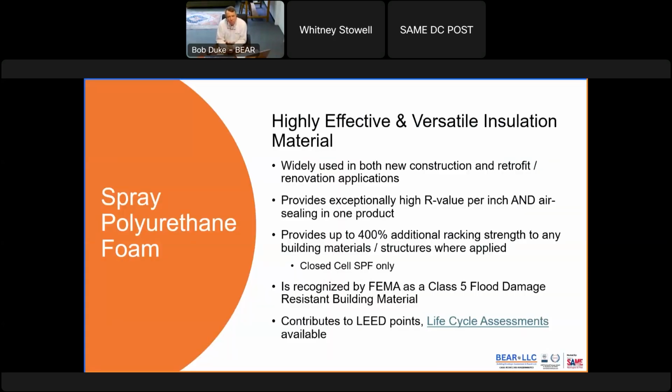It's been brought up, obviously, on a couple of occasions today. It is widely used in both new construction and retrofit. It is the highest R value per inch available in the closed cell spray foam form. In closed cell spray foam, it provides up to 400% additional racking strength to any materials to which it's applied. So it gives you a little bit more durability. And again, closed cell spray foam is recognized by FEMA as a Class 5 flood damage resistant building material. Next slide, please, Whitney.